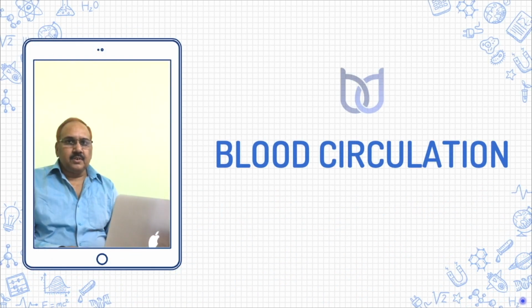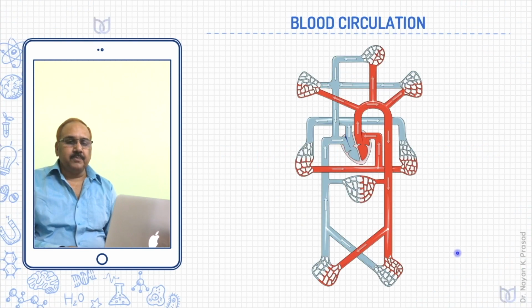Today in this session, we are going to learn about blood circulation. All body cells need a constant supply of energy, and this is performed by the blood, which circulates throughout the body. The blood is kept in circulation with the help of the heart. Let us begin our first session.